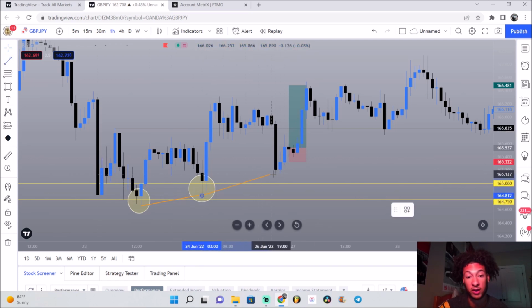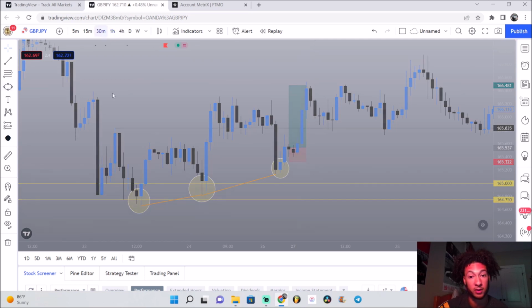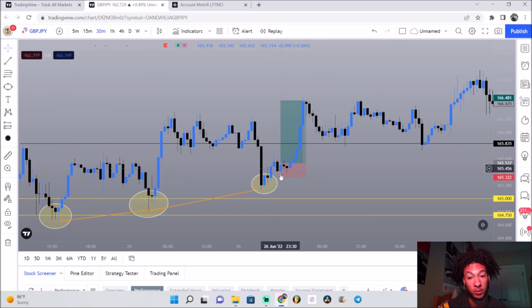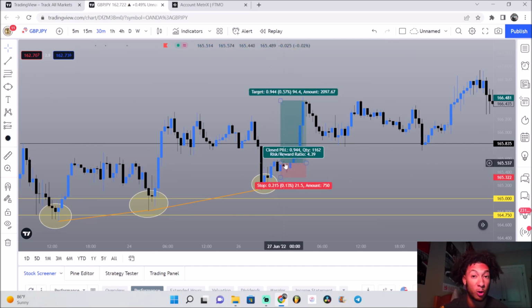Again, this low is higher than the previous one. Saw the low right here. I said, okay, so price is making more uptrend structure on the lower time frame. So I went on the 30-minute time frame. Y'all can see right here on this 30-minute time frame, we went up, we went down, and we were getting ready to go up again and make a higher low on an even lower time frame.